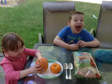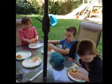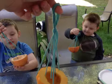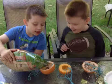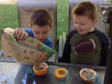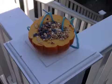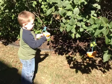For science, we learned about birds and made bird feeders. We cut grapefruits and pumpkins in half. Then we put string through it and filled it with bird seed. It was really fun! We put the pumpkin one on the stairs so we could watch it through the window. Then we hung the rest in the backyard.